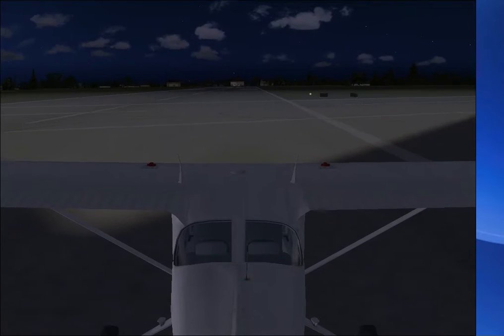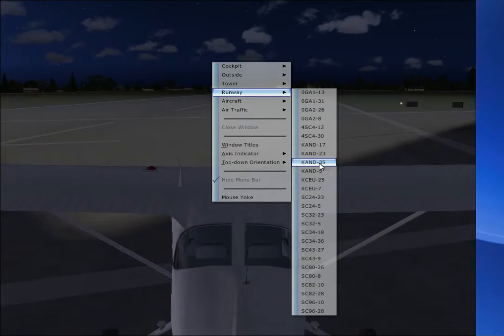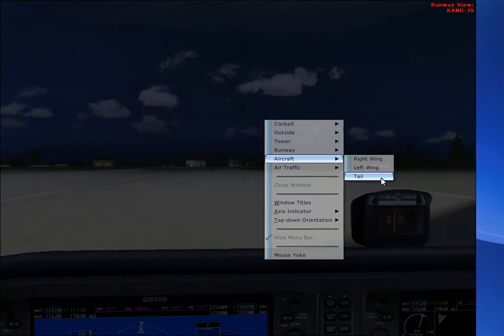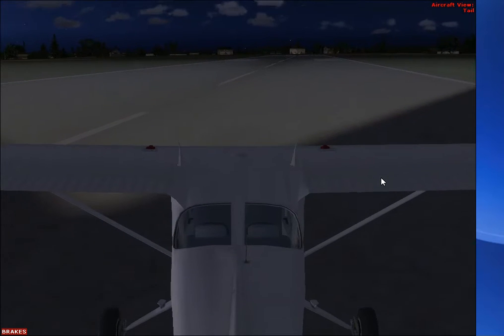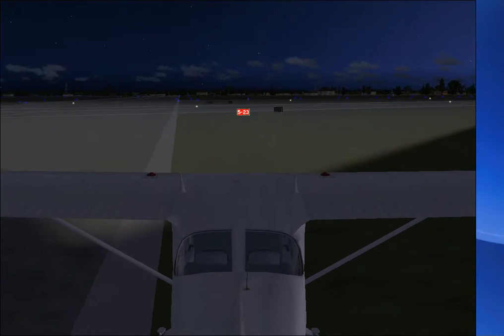But we do have to back taxi. This is the way to runway 35, right? Let me make sure. Yep, this is runway 35, alright. So, let's go to the end. Actually, we don't really need to go to the end. Let's actually take off from here, because a Cessna doesn't need that much runway. If we were flying some sort of Dash 8, we would need that runway.